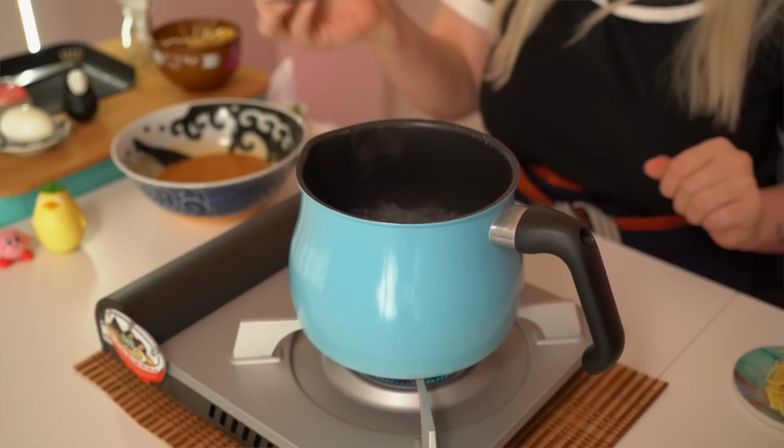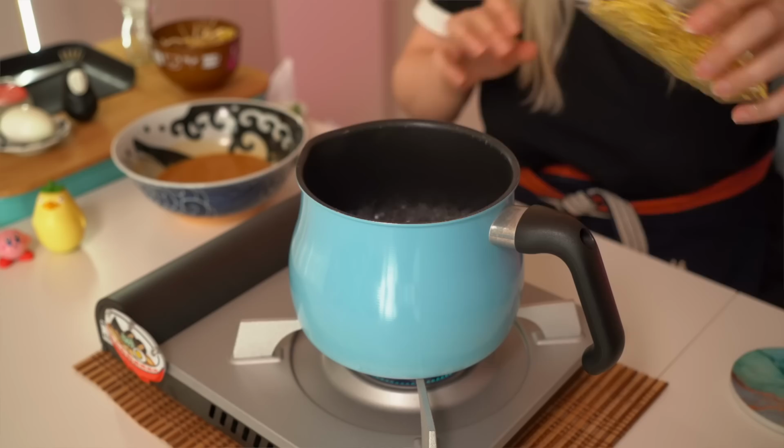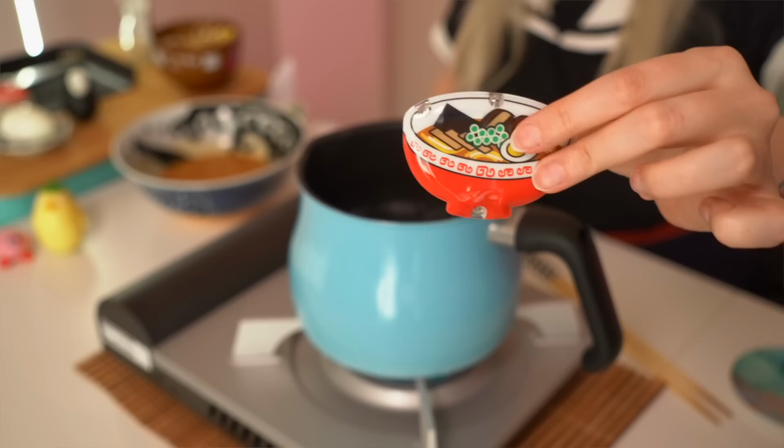All right, we've come to a boil. I'm gonna toss in my noodles. Shing. And I'm gonna set my ramen timer. You simply press the middle here once. You can see the light is flashing. That means that it's on.